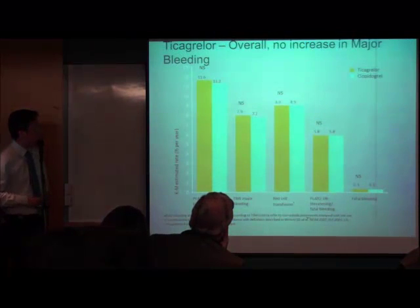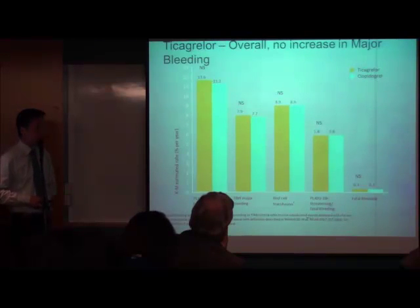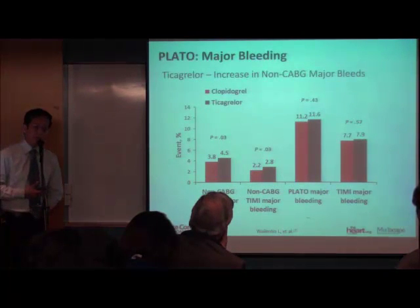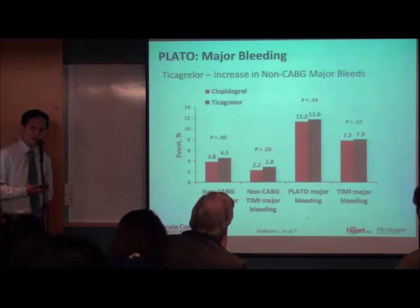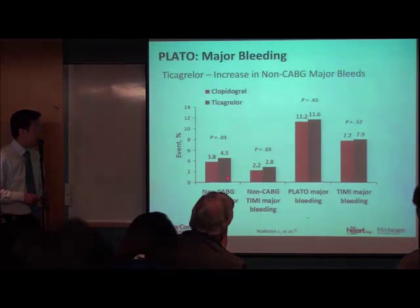However, with ticagrelor overall, there was no increase in major bleeding events. There was no increase in fatal bleeding. However, if you look at the non-CABG major bleeding, which is a better reflection of how an anti-thrombotic or anti-platelet drug will fare, because when the patients go for CABG, there are various compounding factors for bleeding, when you looked at the non-CABG bleeding, ticagrelor still had a significantly increased rate of bleeding.